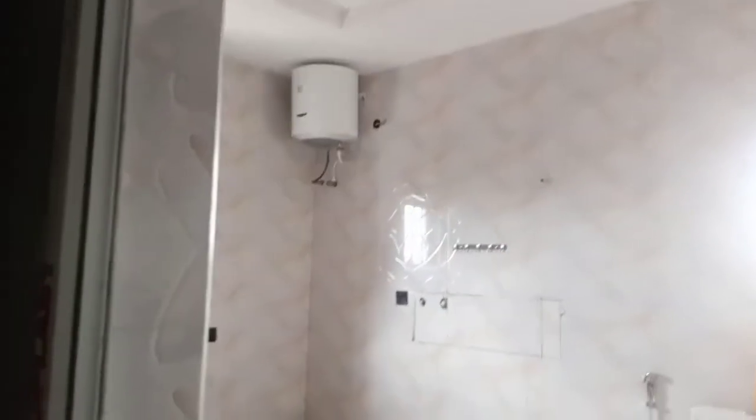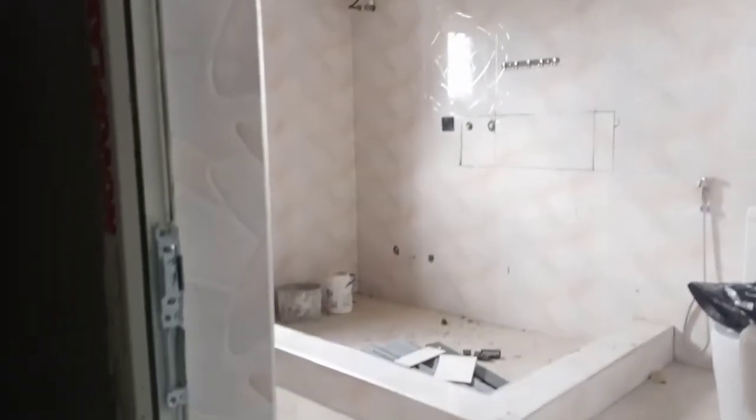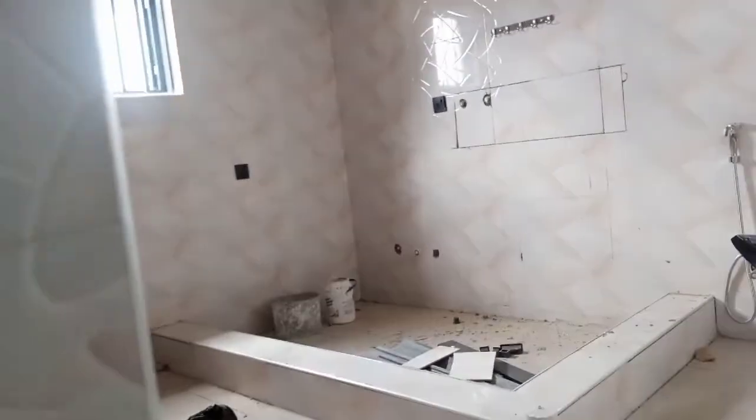So you guys, you already know. Okay, that's the bath over there. They're still working on it. So yeah, this is how the toilet is looking like. I love the tiles of this particular one. It's clean and neat, clean tiles.